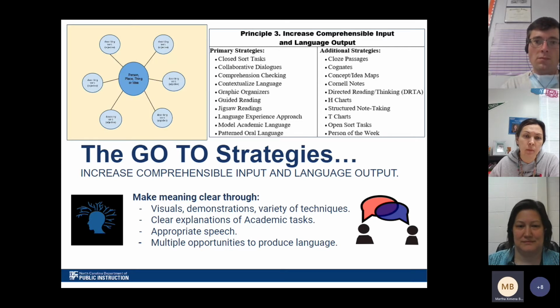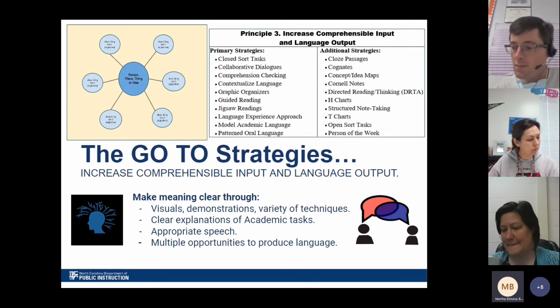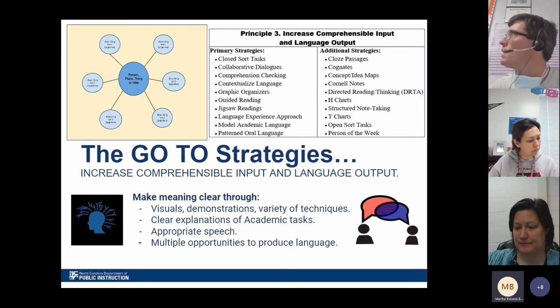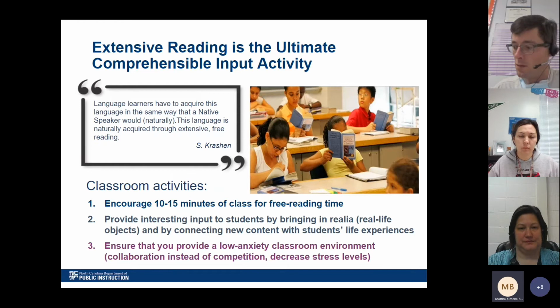And as I stated at the beginning, we have selected principle 3, that is increased comprehensible input and language output. This is important so that teachers make meaning clear and give students opportunities to talk and communicate within the classroom using academic language. So we are going to talk a little more about this principle, and Adriana, on the next slide, is going to elaborate on principle 3.